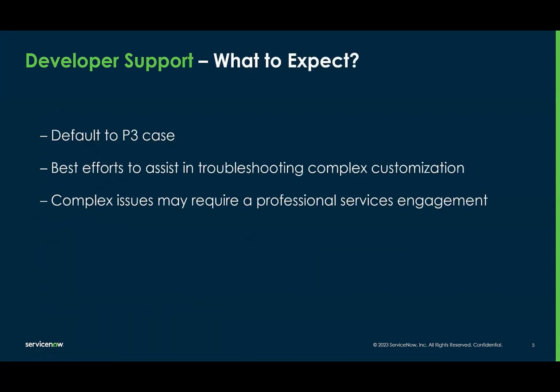So if you're wondering what to expect, all developer support cases are created as P3 cases. What that means is that it will default to a P3 response and a relief SLA. But you still have the ability to escalate it if there's a business reason, or if you just would like management oversight or visibility.